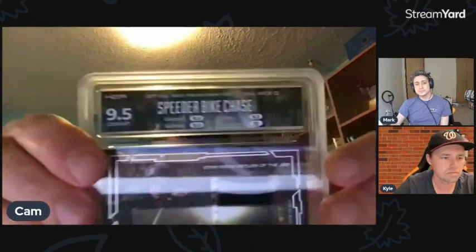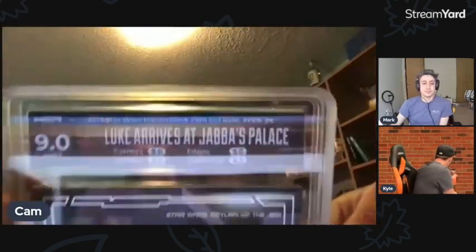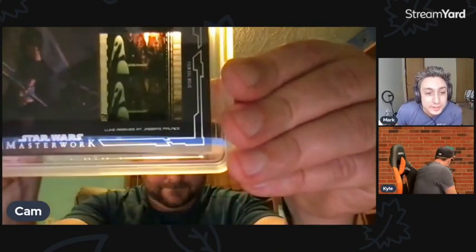This one got a 9.5, with 8.5 corners, 9.5 edges, 9 surface, and 10 centering. Mark, do you have any masterwork? We know Kyle's got all the sets. I have a couple of the ones that you've sent me. I've yet to grade them with HGA though, but looking at these labels, they're quite nice. They did a great job finishing those off.